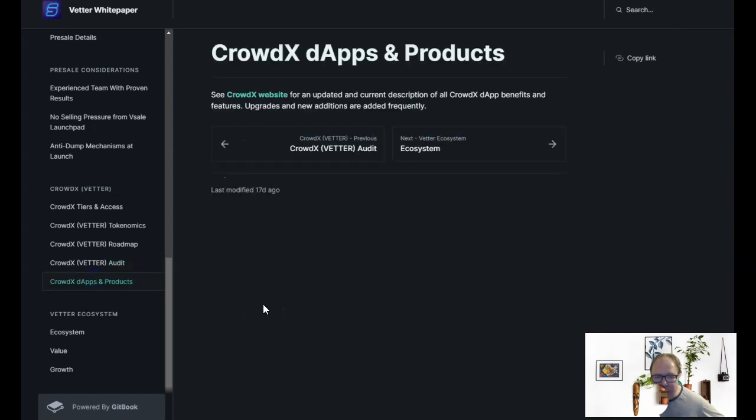CrowdX dApps and products. See the CrowdX website for an updated current description of all CrowdX dApp benefits and features. Upgrades and new additions are added frequently. Okay, over to the Vetter ecosystem.